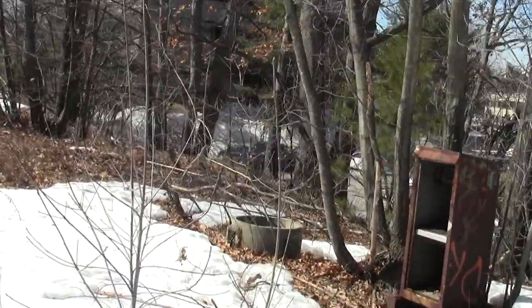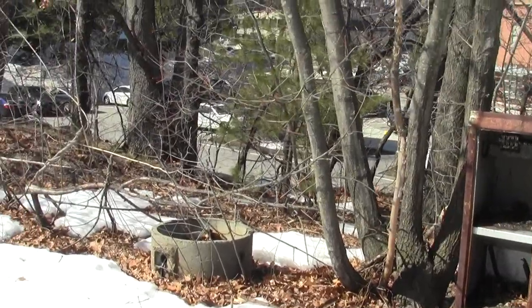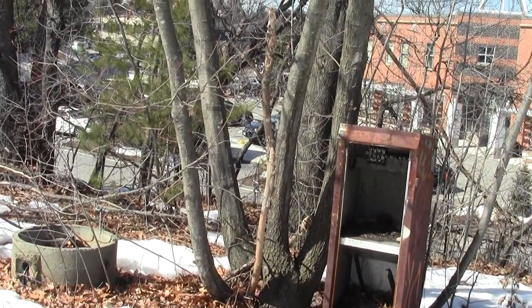Another relic set. These are signal equipment remnants.